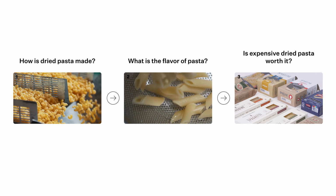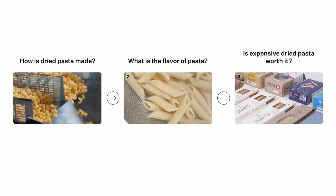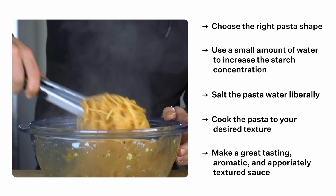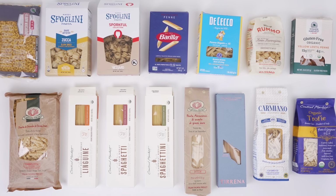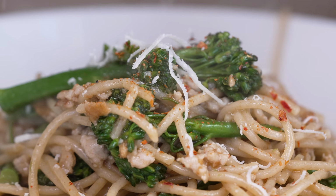And then lastly, in section 3, based on what we've learned, we will be able to answer, is expensive pasta worth it? And specifically, you will have all the information you need to evaluate cheap versus expensive pasta boxes at the store and see if the benefits are worth it for you. So to start, let's find out how we end up with so many different price points of pasta.